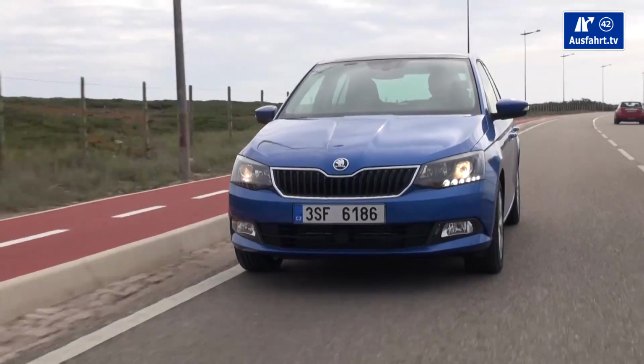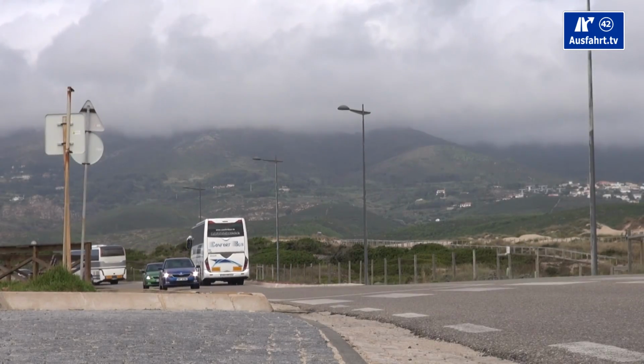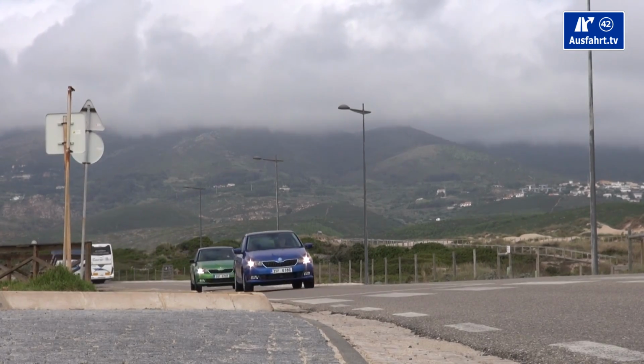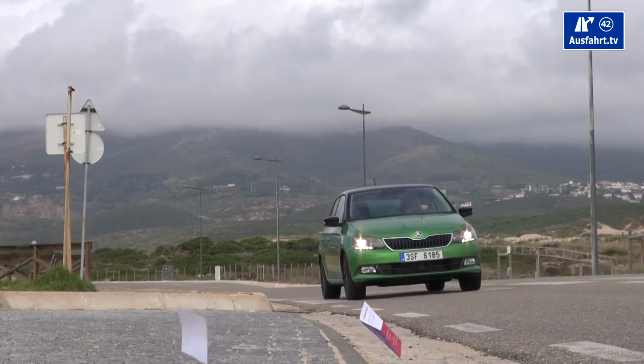The suspension is just normal. It's not too stiff, it's not very comfortable. It is a good compromise. Yesterday we had the car all loaded, so it was a little bit rough, but today we had just half of the equipment and stuff. It is what you expect from the segment. It's comfortable, but not as comfortable, of course, as any premium car.